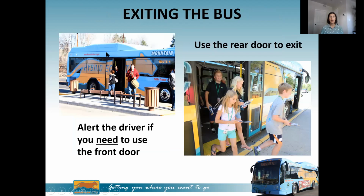To exit the bus, again, we encourage rear door boarding, so back door boarding. Again, this just helps with the flow. But as a reminder, during COVID right now, we are having people get on and off the bus in the rear door. But hopefully when things start to get back to normal, we'll have people going through the front door to enter and then the back door to exit. But if you do need to use the front door, which there are a few reasons why this might be, if you do need a ramp to help get off the bus, then please let the driver know so that they can deploy the ramp.